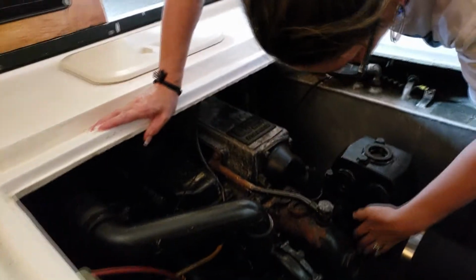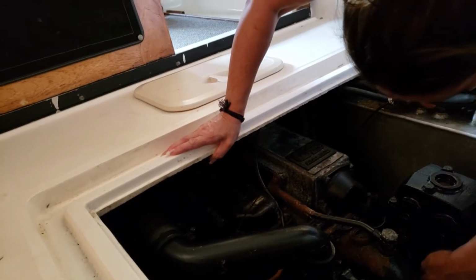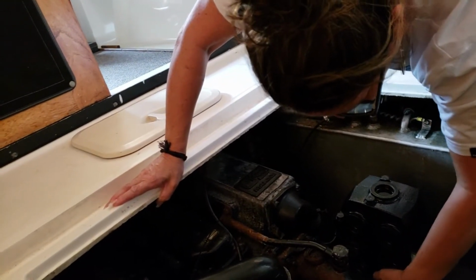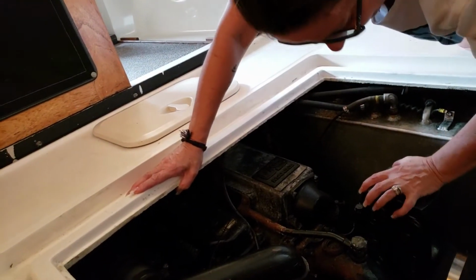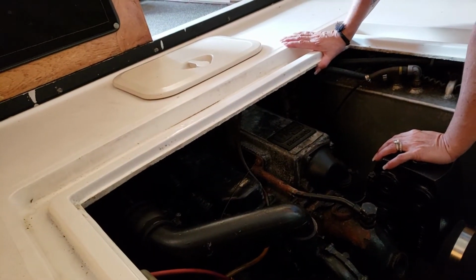Okay, so all this part here is all brand new. That's the riser. And down here is part of the riser too, right? Yeah. So this is all brand new, but when he originally took it off, they told us the risers have been done.